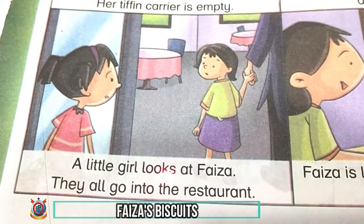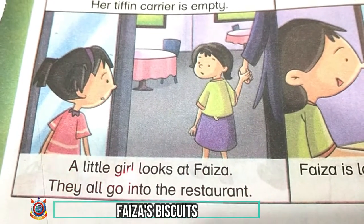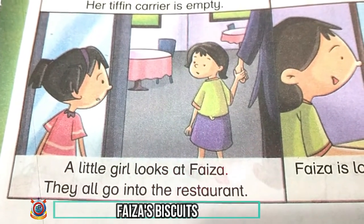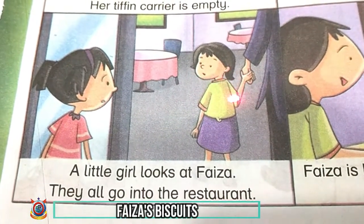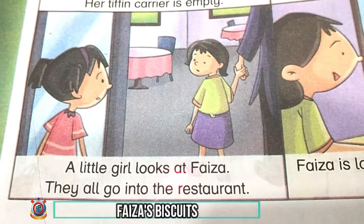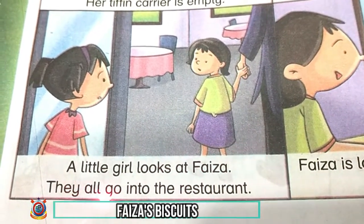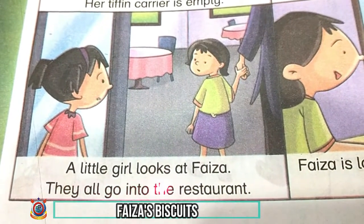A little girl looked at Faiza. There were many people in the family, so one little girl looks at Faiza. They all go into the restaurant.